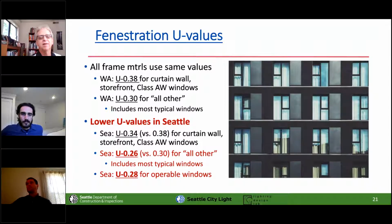It used to say metal and non-metal, and now basically the top one, 0.38 U value, is for all kinds of site-built fenestration, plus what's called Class AW windows. Don't use it much here around Seattle, but if you have a very tall building that has big wind exposure, or maybe you're right next to a large body of water, you might have to go to Class AW. But otherwise, pretty much all punched window openings would be in that all other category, and that has a more stringent U value of 0.3.